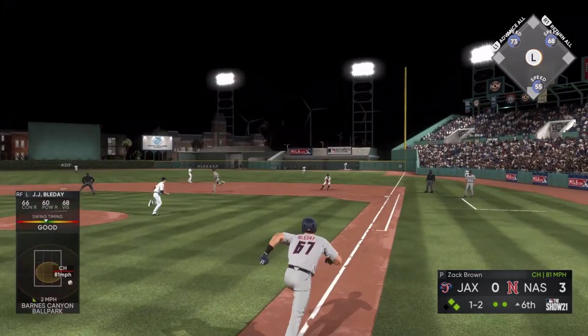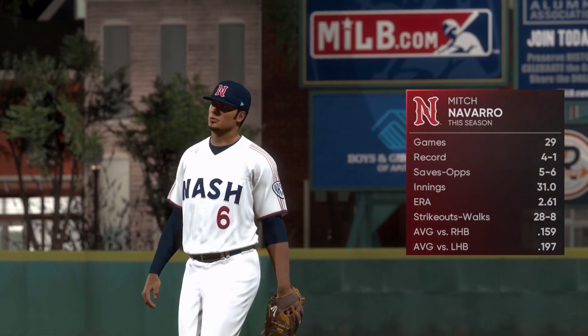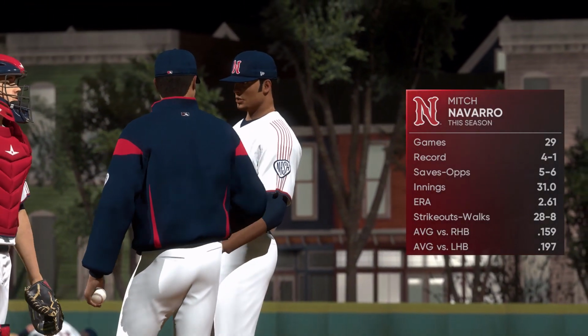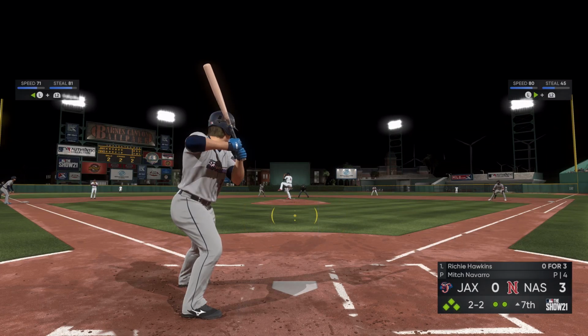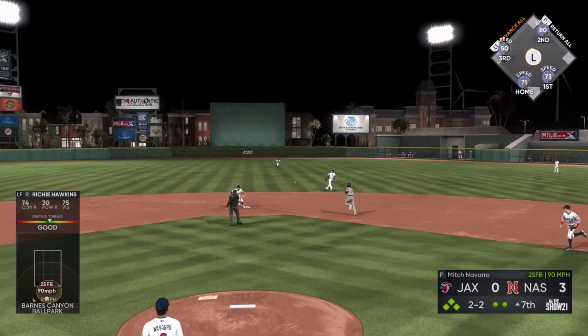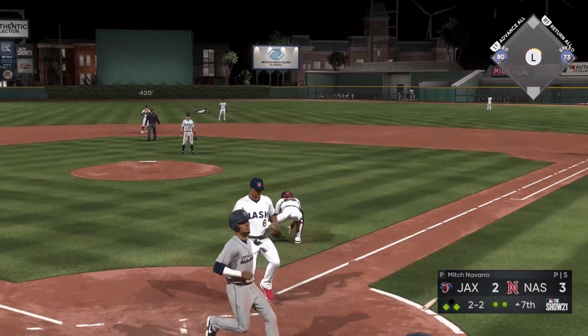Top of the 6th, J.J. Bleday with one down the first baseline, and that is taken care of. That'll bring in Mitch Navarro trying to hold this lead. He's 5 of 6 on save opportunities for the season. Top of the 7th in this one with the bases loaded. This one right up the middle into center field. That will bring 2 home.